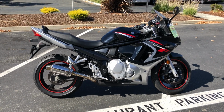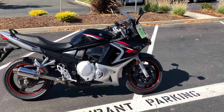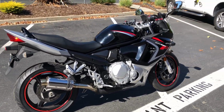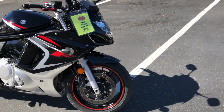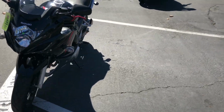We just put 2 brand new tires on it, did a full complete service on it, and she's all dialed in and ready to go. It has a real nice sounding aftermarket exhaust that you'll hear in just a moment. Also has some aftermarket adjustable levers just to get you dialed in the grips a little better. She's a beaut, ready to go.